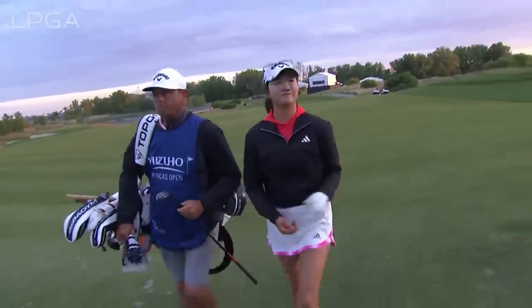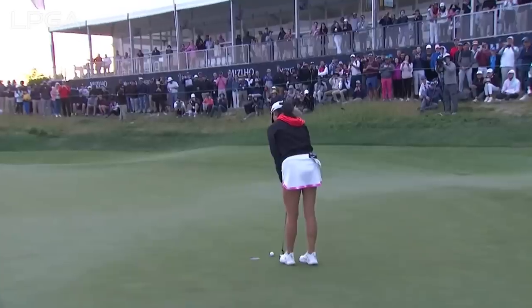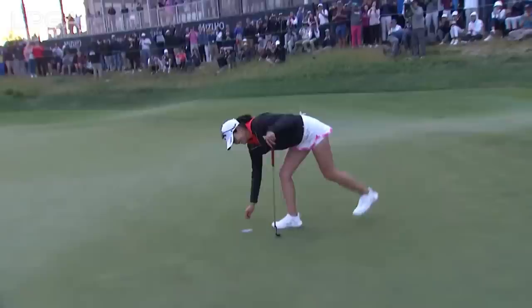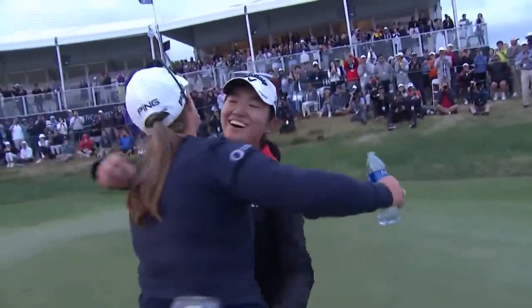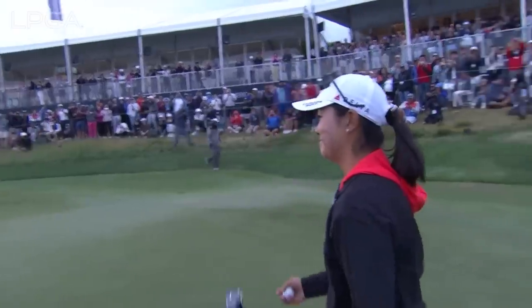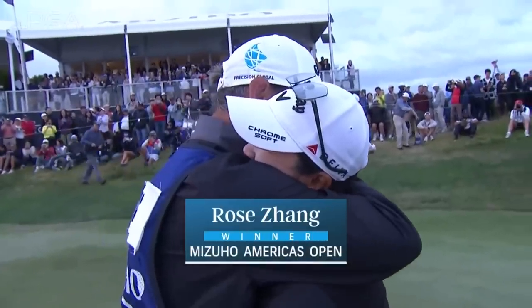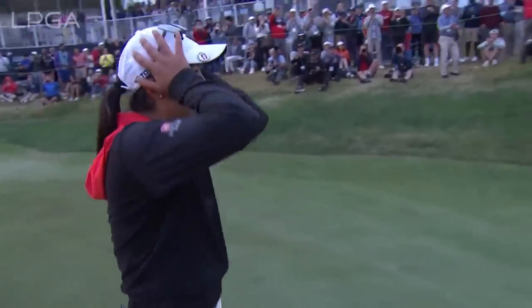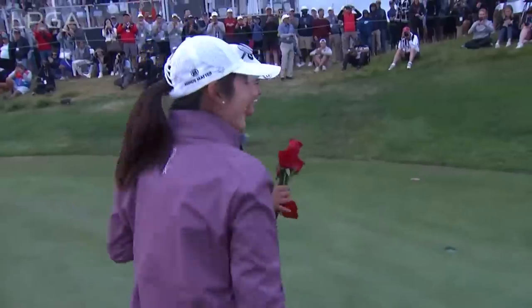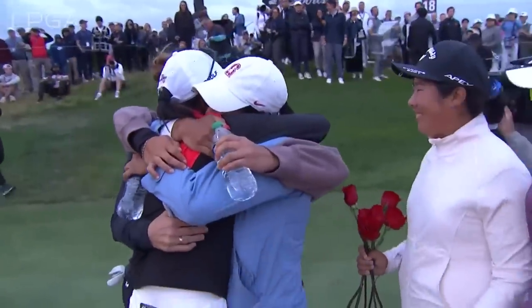Another brilliant shot from Rose. She'll have that for birdie. Rose Zhang is here, and she is here to stay. In her first start as a professional, she wins the Mizuho Americas Open. Teammate Megan Khang.